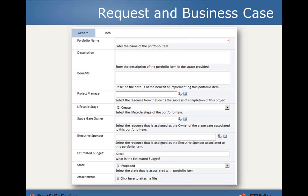These are things that we capture right up front so that when you're looking at even evaluating whether this portfolio request is even worthy of investigation and time and effort associated with that, we can capture that and get it into the mix in an early life cycle stage.